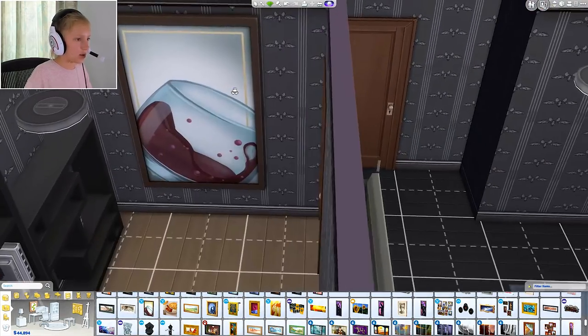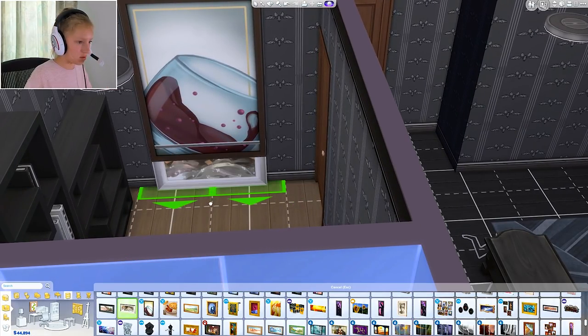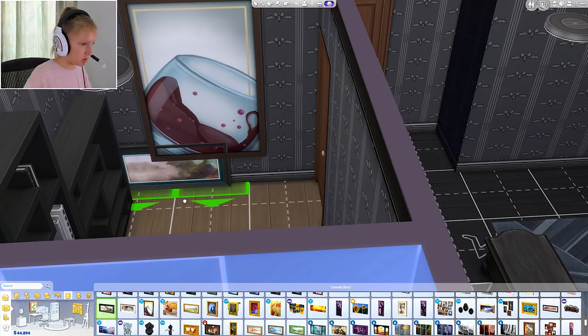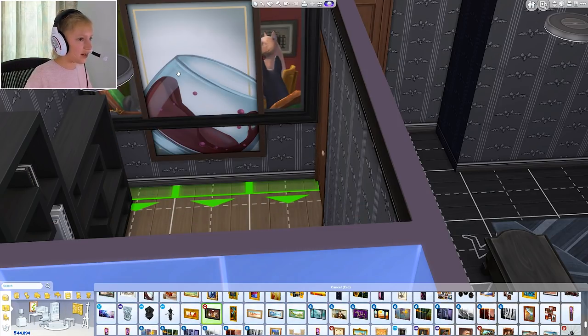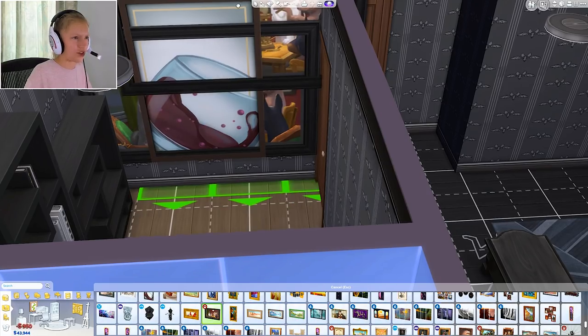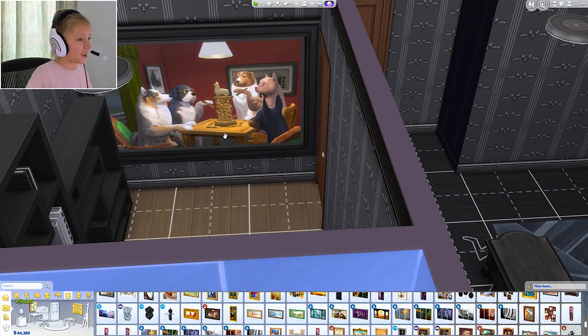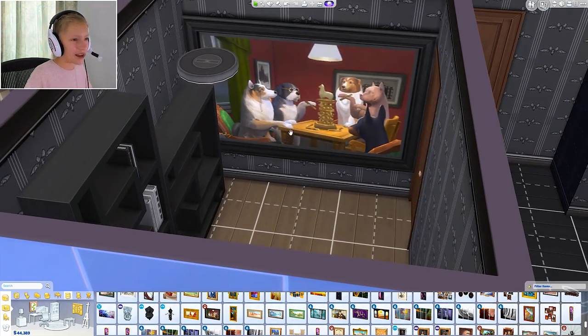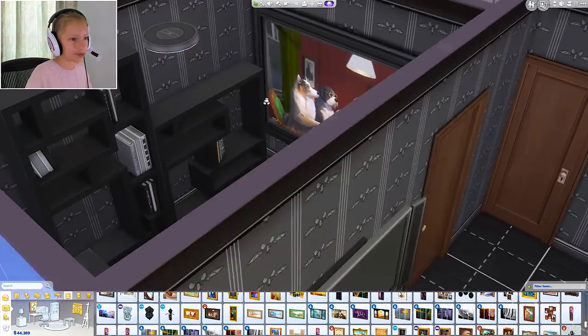I think it should be this one. It's like a wine glass. Not anything that would suit this room. Neither of that. Or we could just have this dog meeting instead. I mean, it's cute. They're playing Don't Wake the Llama. Oh, that's cute. I like that.